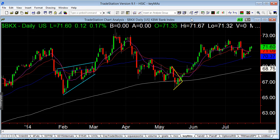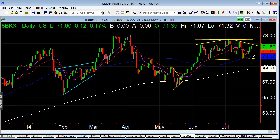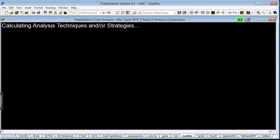Banks, yeah, banks are in this, I don't know. I guess you could maybe draw a diamond here, but why? It's just basically a consolidation. It looks like you could draw a diamond, though, right? Which is just another way of calling it a consolidation, really. Okay, there it is. So I watch the banks here, to see if they can break out and retest the highs up there.